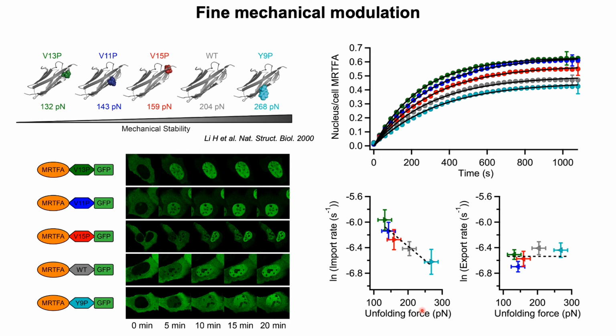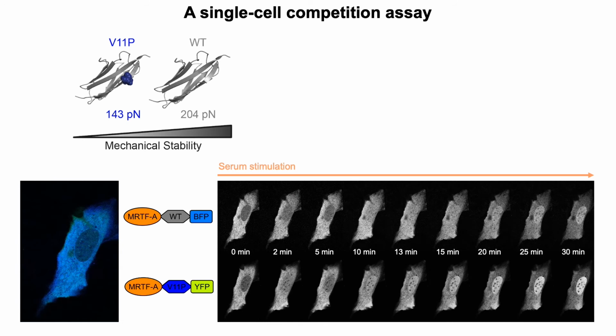And as a final control, coming from the single molecule field, I was a bit scared of working with cells, and felt a bit uneasy about the variability that one observes from cell to cell. So to make sure that the average traces were truly representative, I asked my postdoc Elvira, and I think she hated me for this at that time, to do an experiment whereby we transfected the same cell with two different MRTFA constructs at the same time.